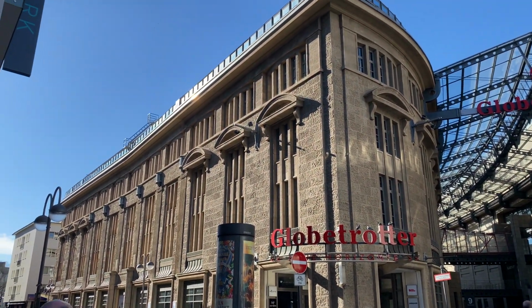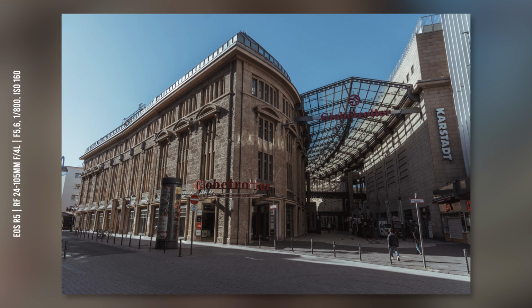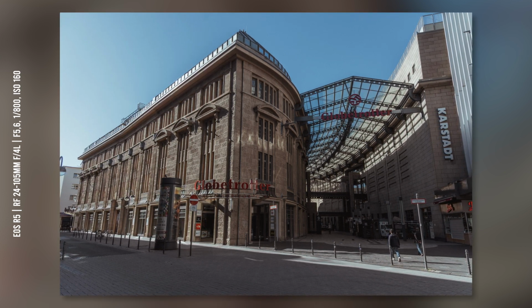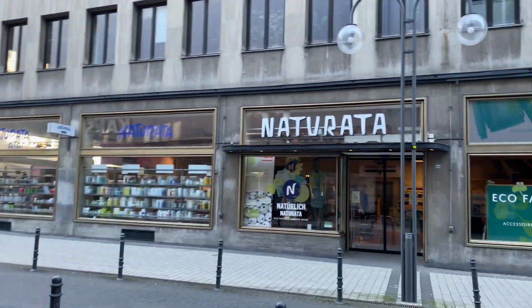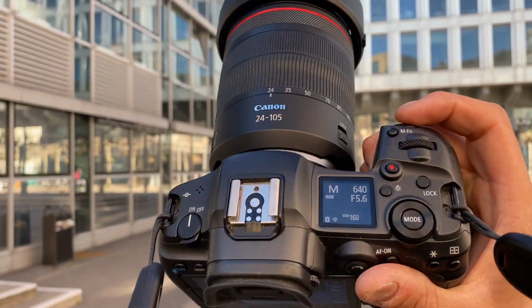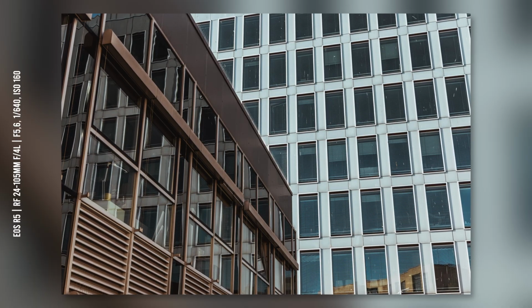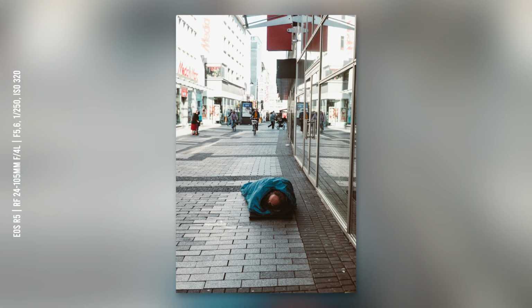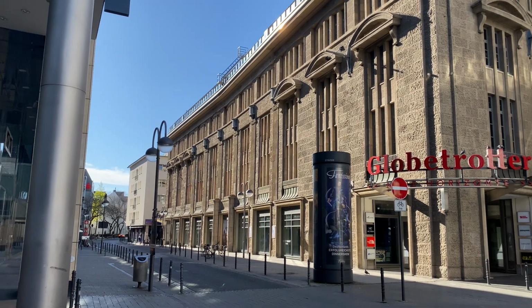In Cologne on an Easter Sunday, because there's like no one. I mean, this kind of area here, I used to be here quite a few years ago and it was completely overloaded with people, but at the moment there's like no one, which makes it quite fascinating to take some pictures of all these buildings here without too many people in between.